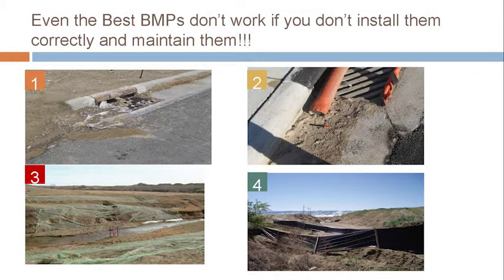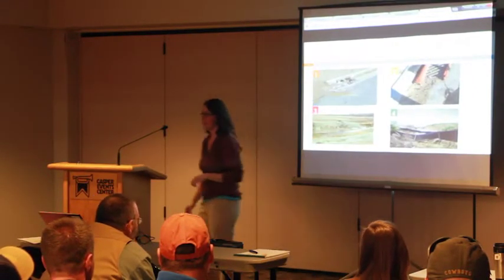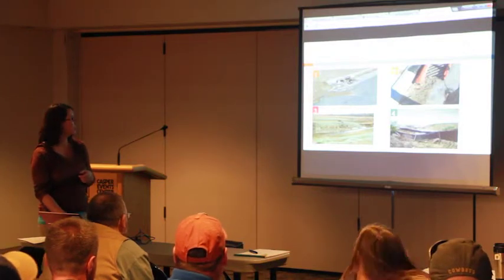Here are some pretty bad pictures of poor installation and maintenance. This one, number 2, they used one of those sediment trap bags, but they never maintained it. About 1.5 inches of sediment built up in that bag. Then we had a huge precipitation event. It flooded the street around the bag because the water couldn't go through. And when it flooded, it actually collapsed the sidewalk and the pavement around the collection basin. So now the contractor gets to not only clean out all that sediment, but also repair the street, the catch basin, and the sidewalks. So save yourself a headache, clean that stuff out, and maintain your BMPs. They don't work if you don't maintain them.